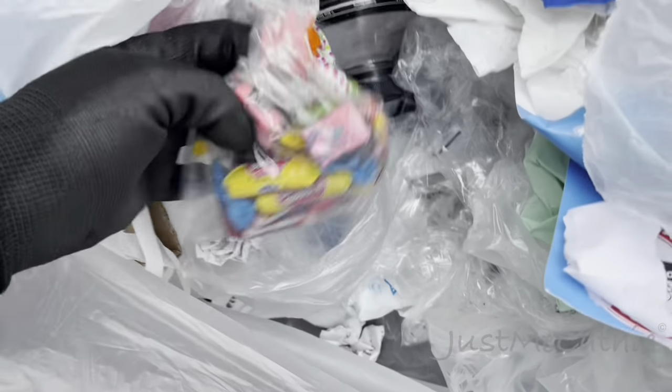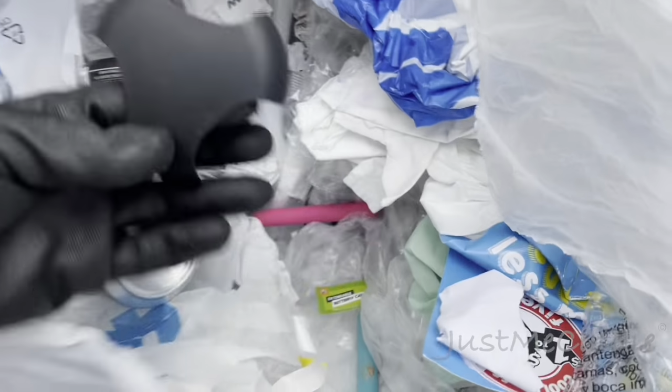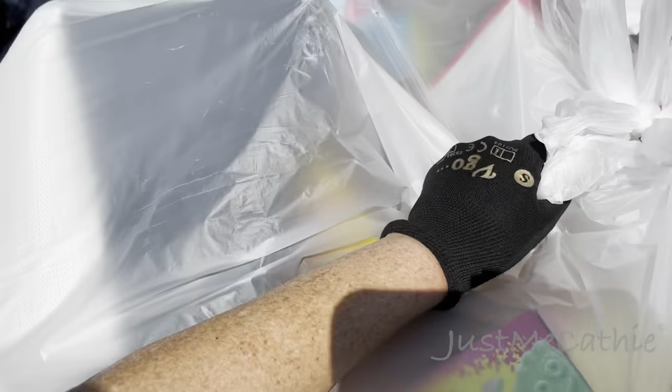keychain thing. I guess kids will come in and fill a bag up and then the parents won't buy it for them. I don't know. Some candy. There's a lid. Some more. There's another piece of that thing. Oh wow, look at all these bags from the register. I'm still working on the bags I found a couple of years ago that I'm putting out at the pantry. Trash. Oh wow. That's heavy.